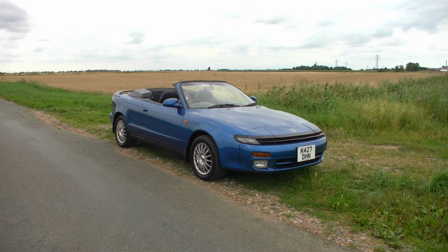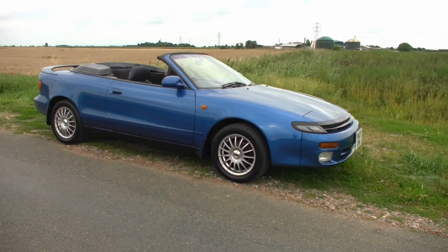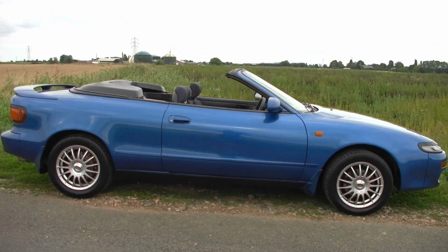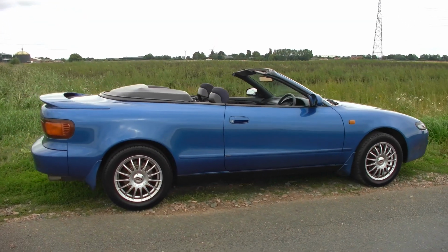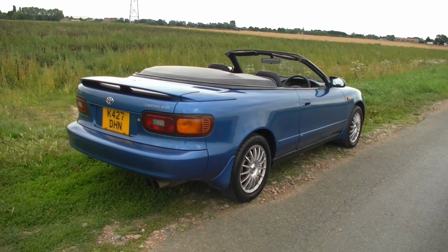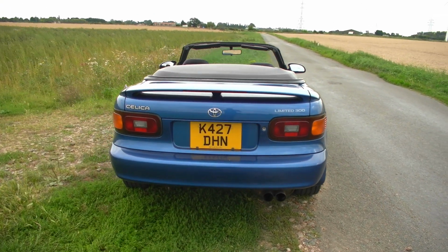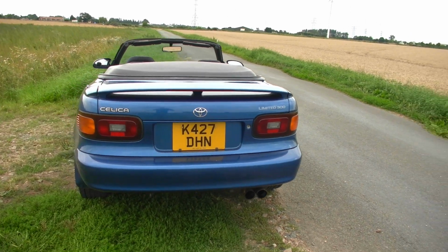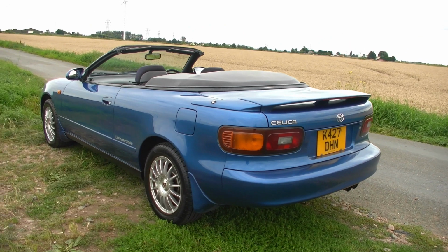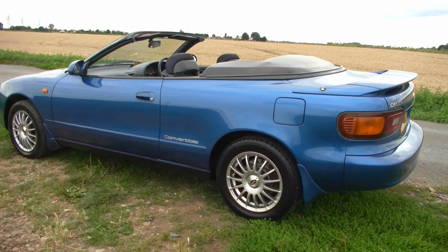Today I'm very pleased to be able to show you round this 1992 Toyota Celica Limited 300. As you can see here, the Limited 300 is based upon the 5th generation convertible Celica and was a limited production run in this lovely light blue colour. Also based on the ST-183 model variant of the 5th generation Celica, the Limited 300 was a JDM, a Japanese domestic market only vehicle.